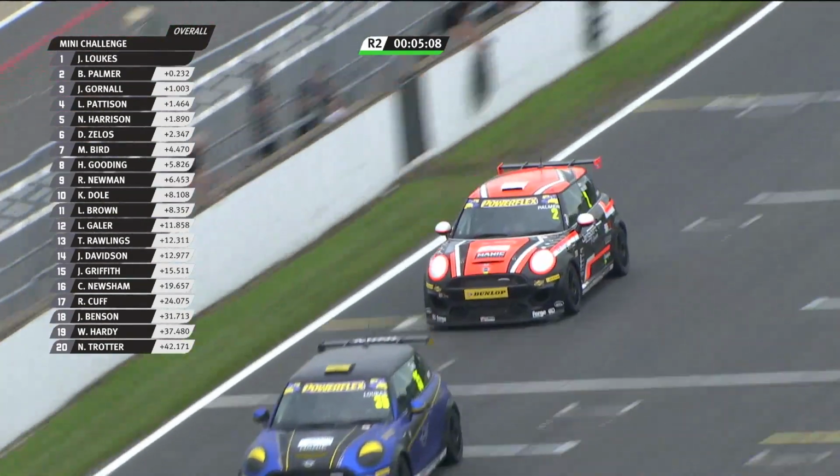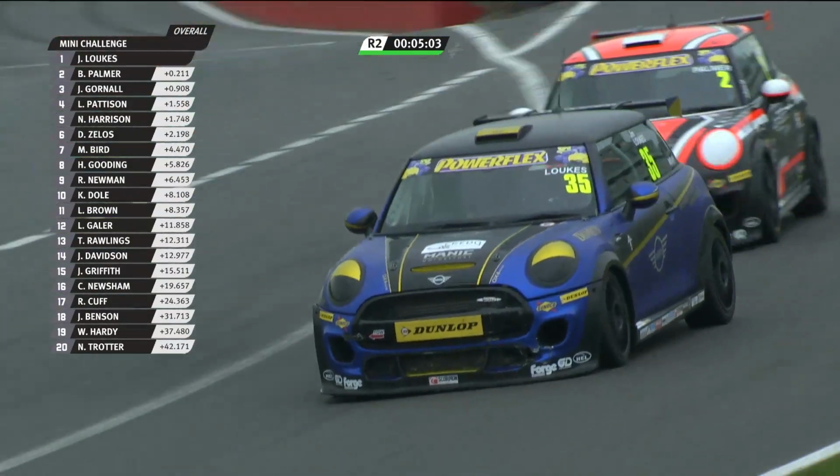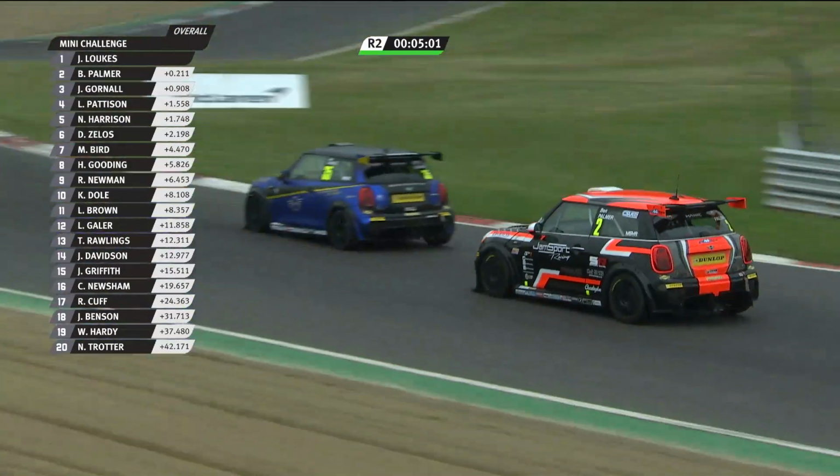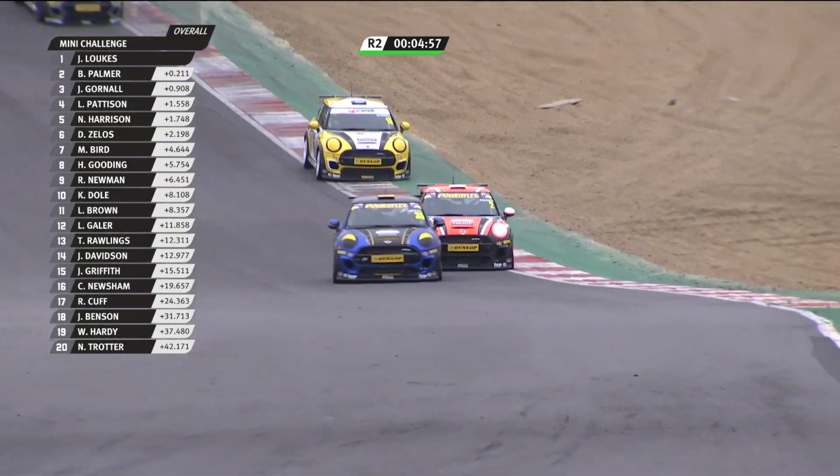5 minutes and change left on the clock, and Palmer's closer than ever this time into Paddock Hill Bend. Does he make a dive up the inside? We know Lukes is good on the brakes though. James gets into the corner first, doesn't run wide either, and now Palmer is starting to lose time to James Gornall.